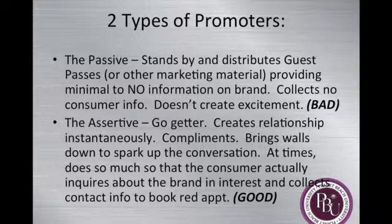So I've broken down the two different types of promoters. There's the passive and there's the assertive. The passive, that is the annoying counter girl at the department stores that will chase you down with the fragrance that she's trying to sell and promote that you're typically ducking and dodging on trying to get past them to get to the mall. They stand by, they distribute guest passes or different marketing materials that you may send them out there with, and they provide minimal to no information about the brand to the consumer. They collect no information from them, and they don't create excitement.